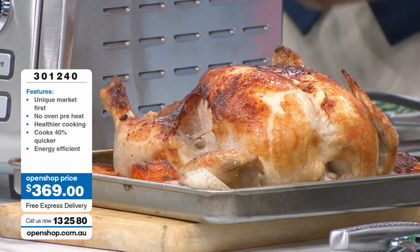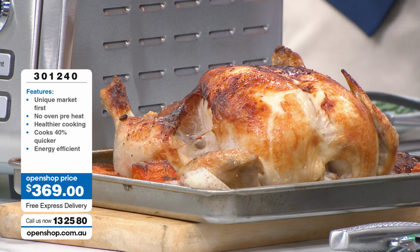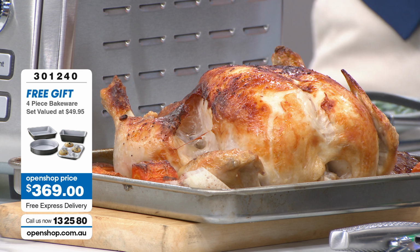Speaking of Christmas cooking... Yes. Speaking of Christmas entertaining, Sharon, are you much of a cook around the Christmas period, around the Chrissy time? Definitely, especially with a family of my size.